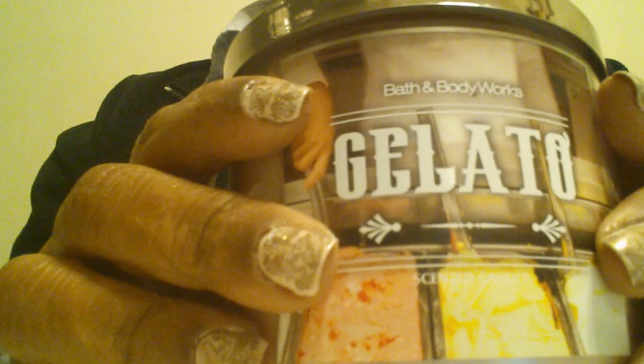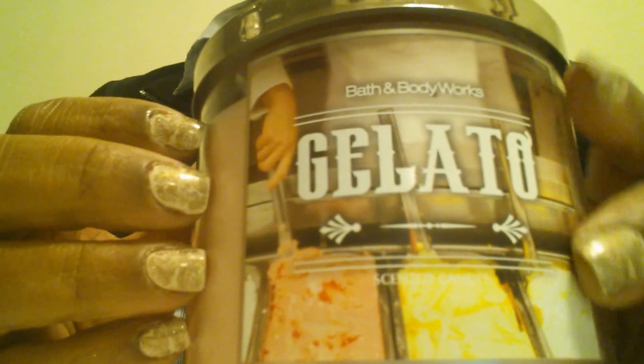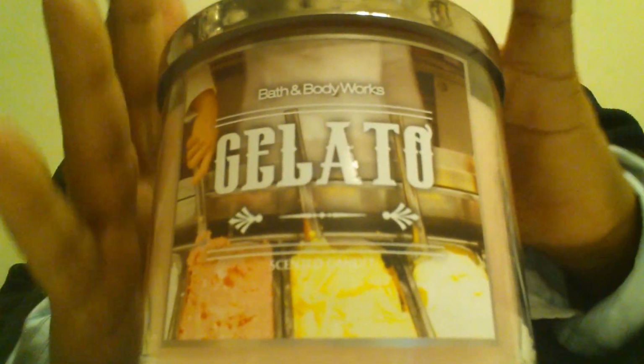And then I got this gelato candle, which smells kind of good, but they had this over the summer and I didn't get it, and then I was sorry that I didn't get it. And they had a ton of them yesterday, and then I didn't get any, and then today I called and had the store hold some of the stuff that I wanted. I'm going to put this up for this summer.